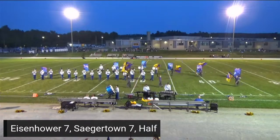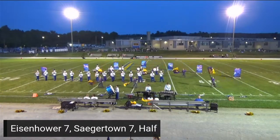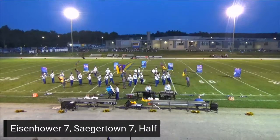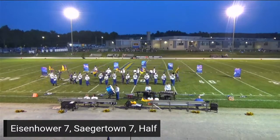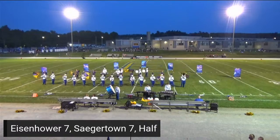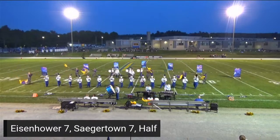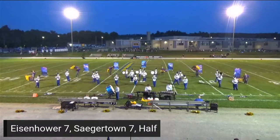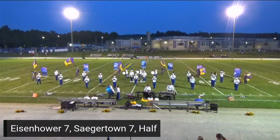No report yet from Coudersport and Bucktail. In the second quarter, Otto-Eldred 38, Sheffield 6. Still no report from St. Mary's and Central Clarion. In the second quarter, Punxsutawney 7, DuBois 3. And also in the second, Wilmington 23, Karnes City 0.